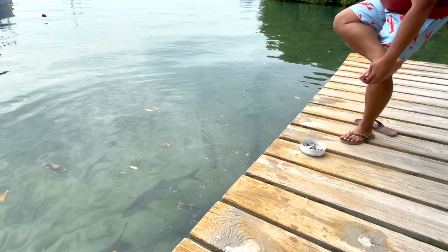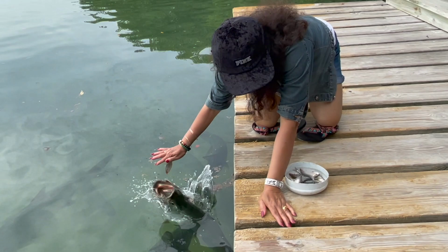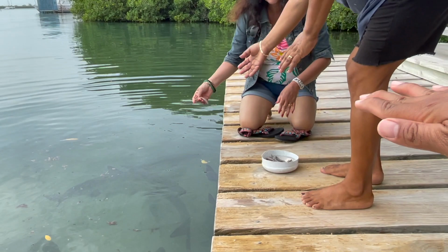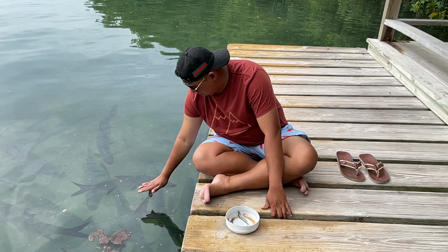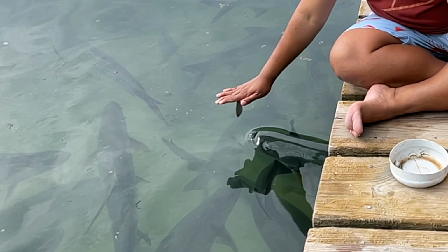I tried different styles of feeding, trust me, even by foot. My mom also tried it herself, and here's her funny reaction. Your hand should be like this, Ma. Your hand should be like this. Okay. Later on, I'm becoming a pro at catching, not only once, but twice.